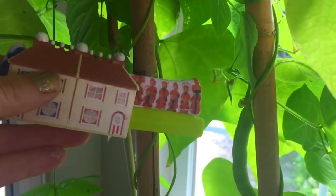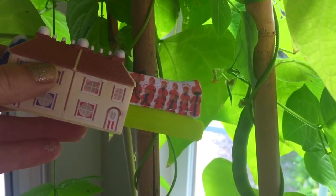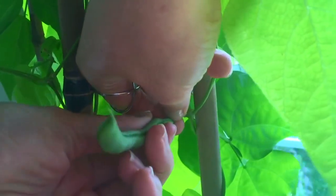So they climbed and climbed some more until they got hungry for a bean. Me, me, me. Let's get you a bean. Me, me, me.